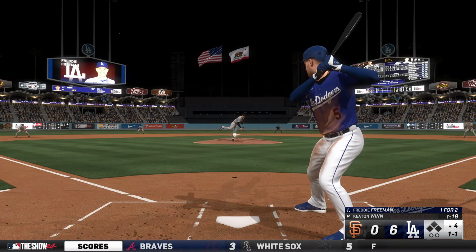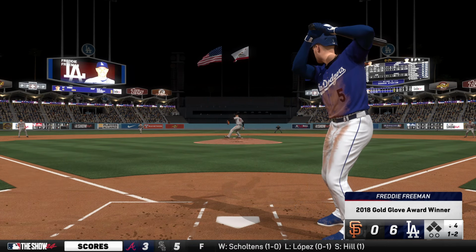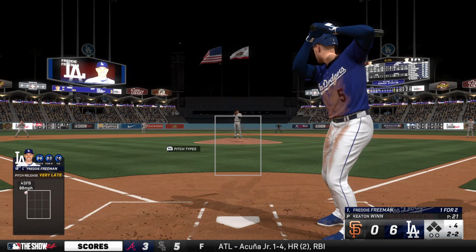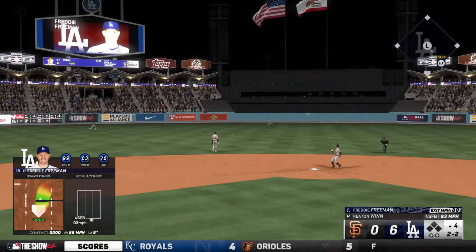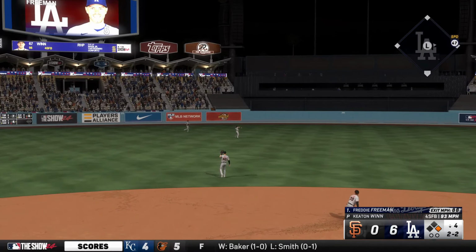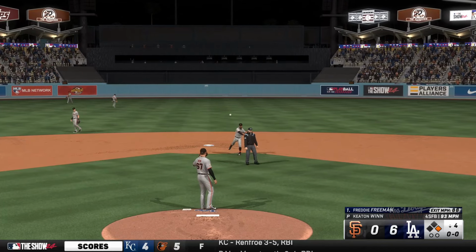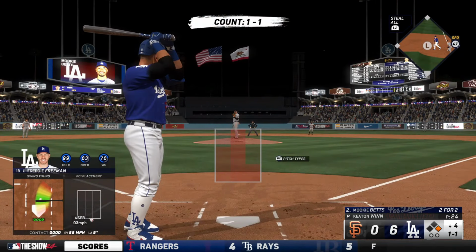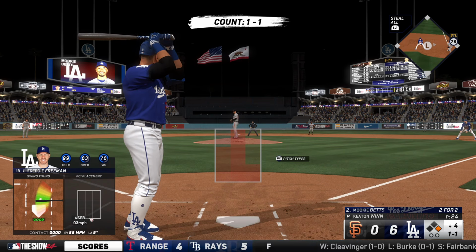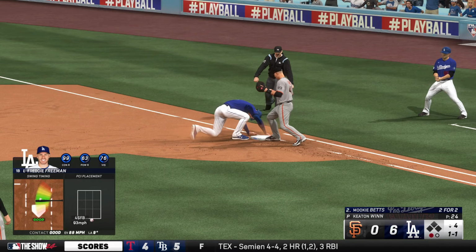Now it's the Dodger leadoff hitter, Freddie Freeman. And one and two. Good eye in that spot. It's a good take. Base hit out to center field. Just kind of sliced that one into center. Here's Mookie to hit. Pickoff move to first. Dives back. Out.